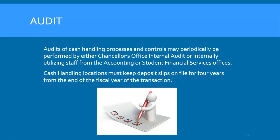Audits of cash handling processes and controls may periodically be performed by either Chancellor's Office Internal Audit or internally utilizing staff from the Accounting or Student Financial Services Office. The physical setup of all cashiering stations must be reviewed by the Student Financial Services Office in concert with internal audit personnel to ensure the safety of funds and personnel. Such reviews shall be in writing and retained per campus fiscal records retention policy. Cash handling locations must keep deposit slips on file for 4 years from the end of the fiscal year of the transaction.